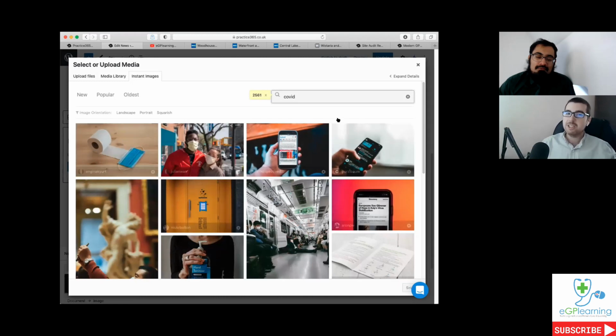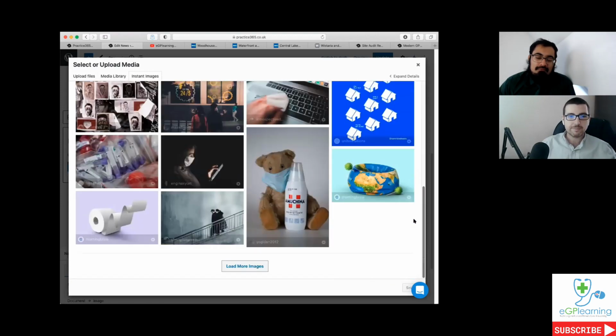So any images that are in here are absolutely fine to use. Some of these are licensed image sources that we include within the platform for practices that don't have to pay any extra for. All the Public Health England images are in here. We also search Creative Commons, Flickr, Unsplash, all those open source image libraries as well, so that I can come and get some really good content.